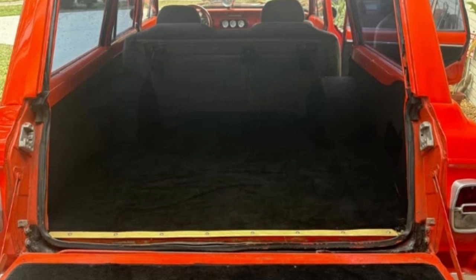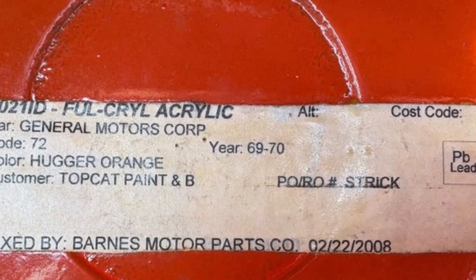The seller notes that while the paint and bodywork will need attention in the future, the car still looks good and attracts attention. It comes with a clean Florida title, though the license plate is only included for an extra $1,000. Located in Jacksonville, Florida.